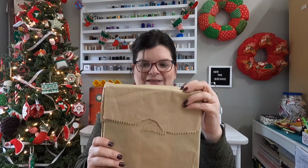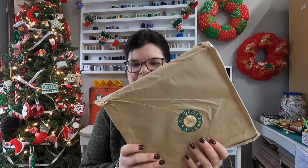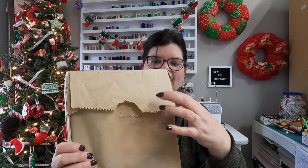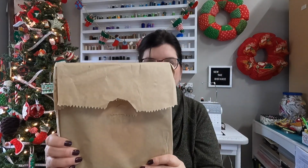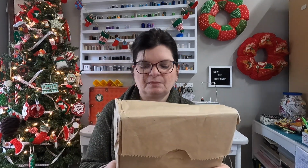Let's see what day 4 is. Here's day 4. All right, this is a binder of some sort. I'm thinking maybe a quilt planner or something like that. I hope so. That would be really cool too. What a great gift that would be. It is kind of open. I didn't do that. I didn't open it, I didn't cheat, but it must have gotten ripped in the packaging. Okay, I will open it tomorrow and show you what I got.